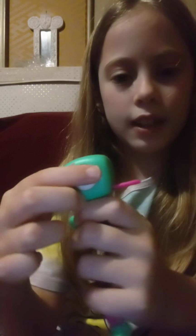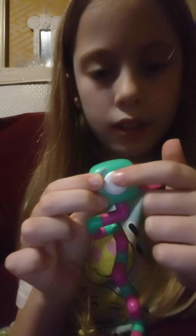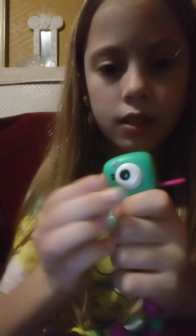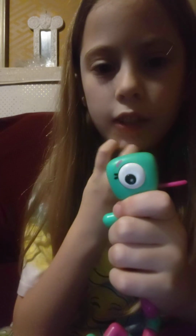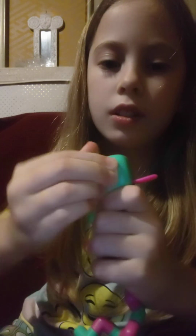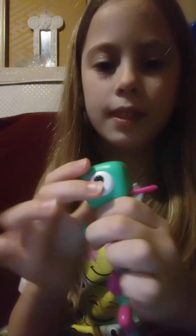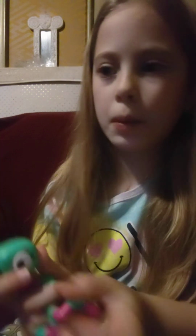And you see the eyes? You see how they're facing that way? They're going that way. Now they're going that way. Now they're facing down. It does it with the other eye too. I love the snake. I forgot what the snake is called, but they all have their own names.